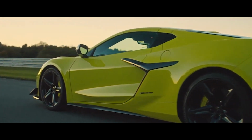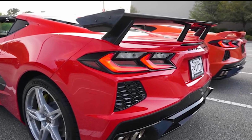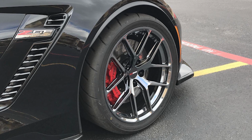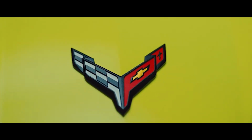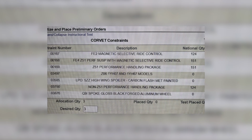If you have a Stingray order awaiting allocation, dealerships were informed today of their allocation quantity for this ordering cycle. We can see that the high-wing spoiler in carbon flash is still restricted, as are the forged aluminum black wheels, which I believe have been banned since last month. As a result, those are no longer available. On the plus side, edge red brake calipers are now available in both the configurator tool and for dealers to place orders with those options. Thanks to John and the mid-engine Corvette community for making this information public.